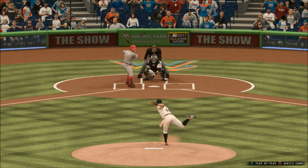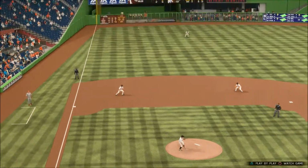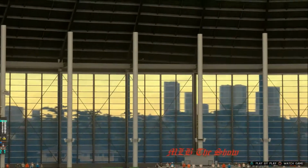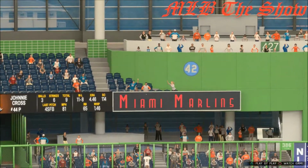Well, there's one thing for certain. He's picking the right time to start getting hot right here. With the postseason right around the corner, they're going to be relying on his offense quite a bit. And hopefully, this is a preview of what everybody's going to see in October.